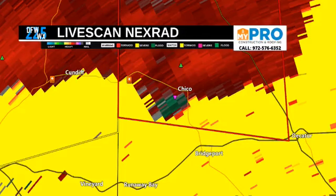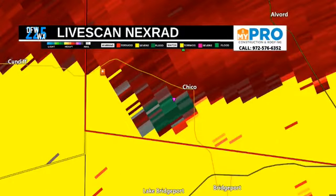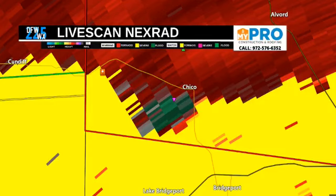So right now we don't have it confirmed on the ground, but we need to be treating it as if it was on the ground, especially if you're in Chico, just because, like we said, this one is rotating. It has a funnel cloud confirmed with it just a little bit ago, a couple minutes ago, in fact. And when you get that, that usually means that a tornado is imminent. So we're still watching that one.